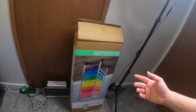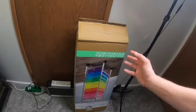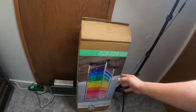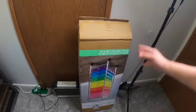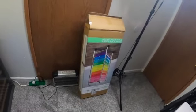There's a kind of big hole in it, which if you're doing crafts, it doesn't really matter. You can tape it up, but I'm not doing crafts. I'm putting worms in it, and the worms will get out. So I have to take this back to Michael's and get a different one. I'll probably do that on the way to work.